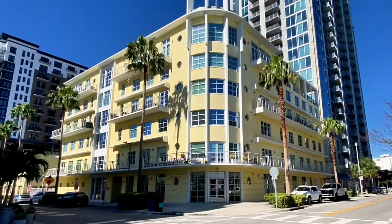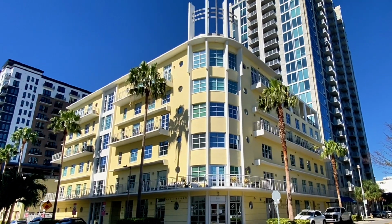And another cool building here that we're coming up on, this yellow one, is the Meridian. This one's been here a little while. It's really a staple here in Channelside. It is all loft style. So if you like that polished concrete, that industrial style look, this one is going to be good for you. You've got a rooftop pool here that's really cool too. This building only has 37 units, so they do come up for sale ever so often.